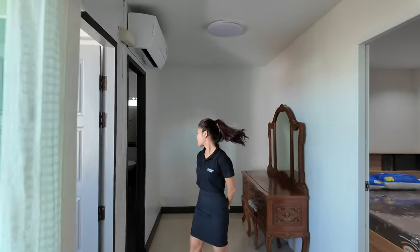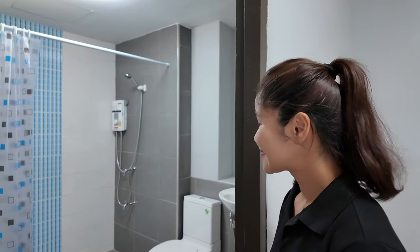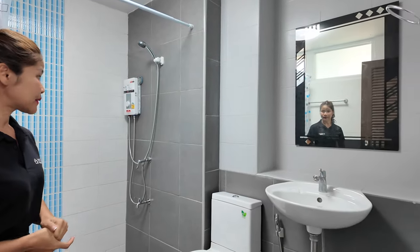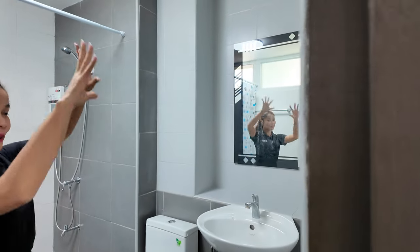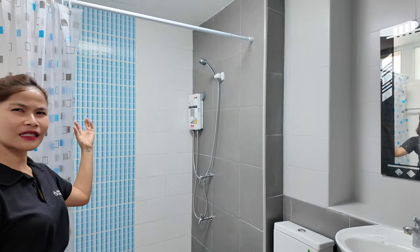One last part of this condo. The bathroom. This kind of spacious door. And this must have been recently renovated. Yeah, recently renovated. New tile, sink. Yeah, this is English. Mirror, you probably need a bigger one for a woman. And you probably need proper cushion.